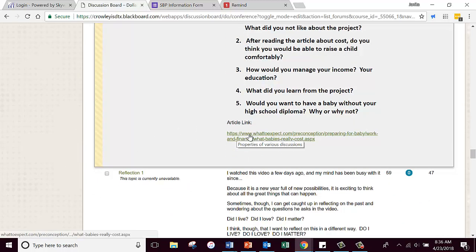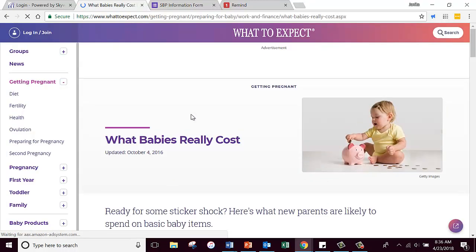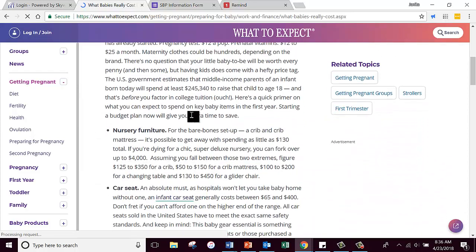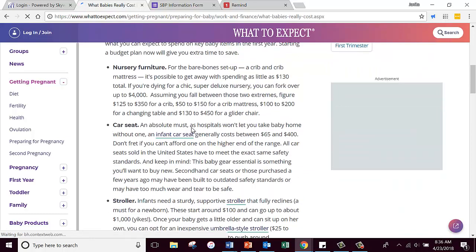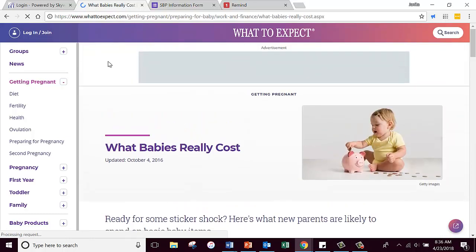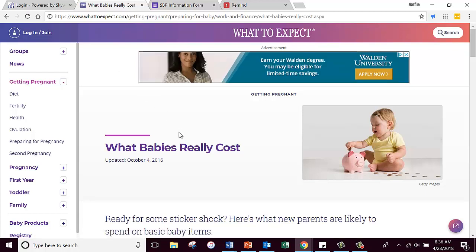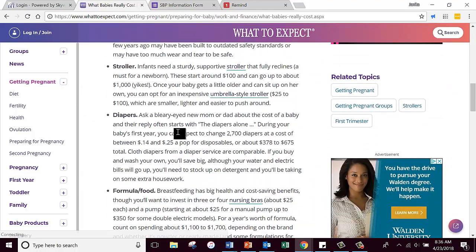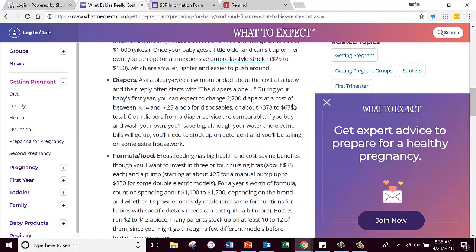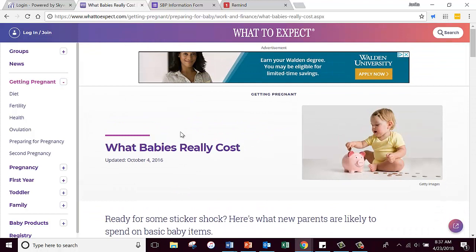And also there is an article on here that I want you to read so that you can get an idea of what things cost. You may or may not have to do some research on that. It's going to depend on how much else we have going on with your simulation that I want you to do. But this is a great article for you to read that talks about the money involved with pregnancy and having a baby.